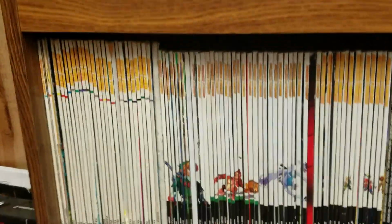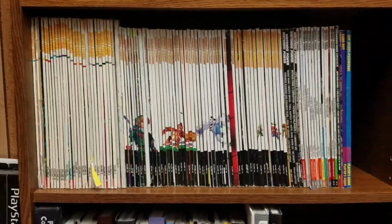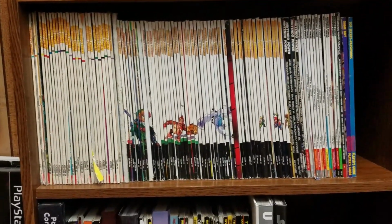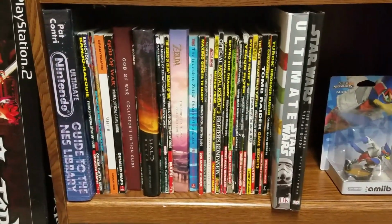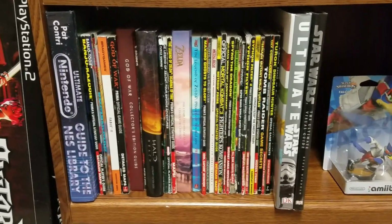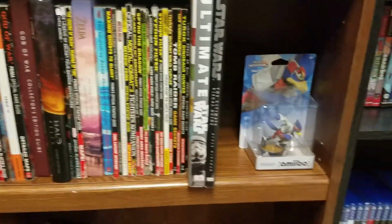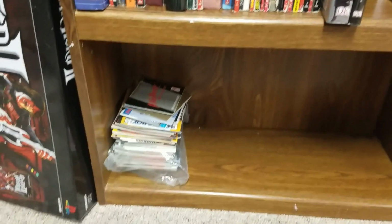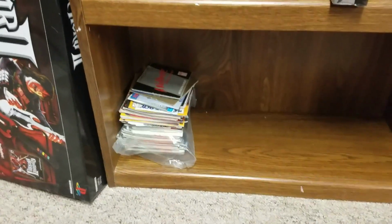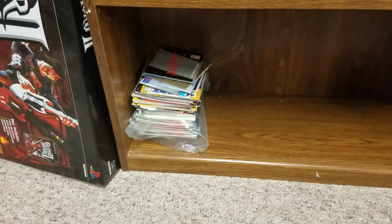Then going down, we got my Nintendo Power Collection. Obviously I don't have a ton of them, but I would eventually like a complete collection. Then going down, we do have my strategy guides, including my Ultimate Nintendo Guide to the NES Library by Pat Contry. I will be getting the Super Nintendo one. Another amiibo of Falco. And then down there is just my manuals that I don't have the games in the box at all, so quite a few there. I have to get those box games. If I've got the manual, I like to put the box with them.